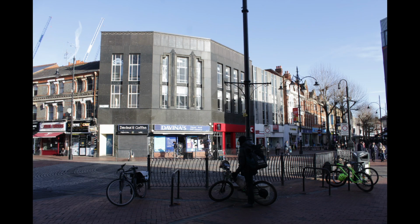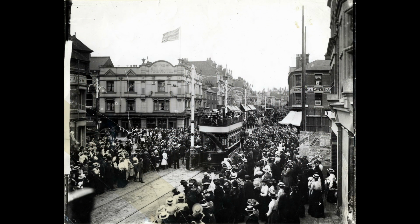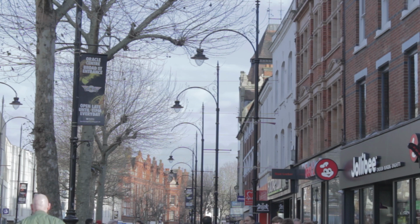This is the intersection between Broad Street and Oxford Road today, and here it is in 1903. The patterns on the poles match up, so it looks like these streetlights were actually former tram poles. There are quite a lot on Broad Street, which makes sense as trams ran down Broad Street.